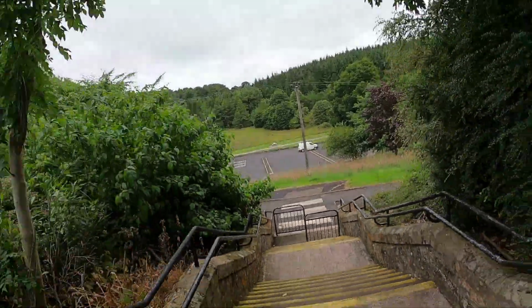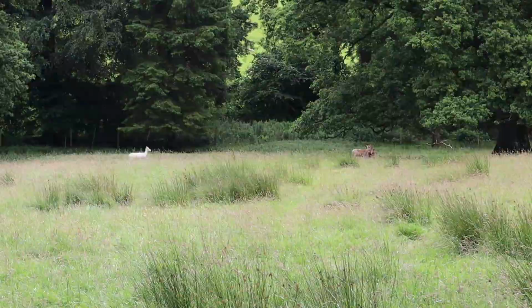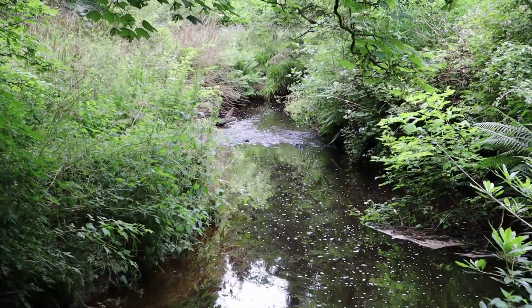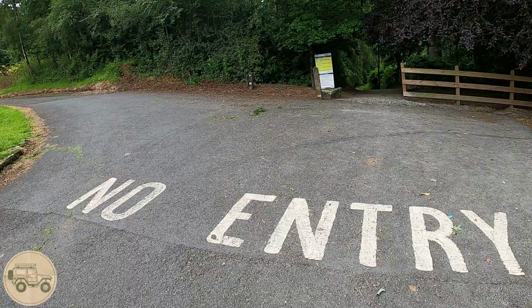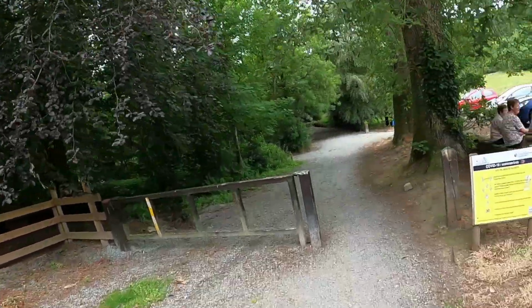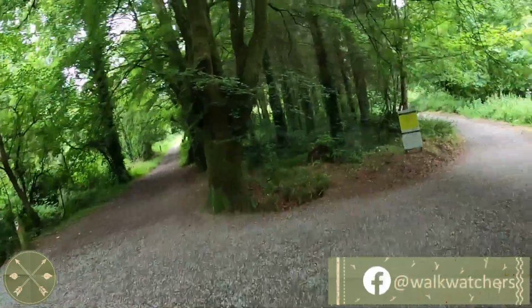Now, if we started at the car park again and headed down to the right, this would take us down to the black and the blue route. The black route heading into the forest, the blue route heading along the river. So we'll take it to the right and we'll go down the black route now.